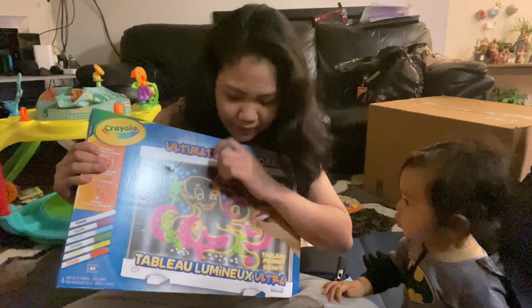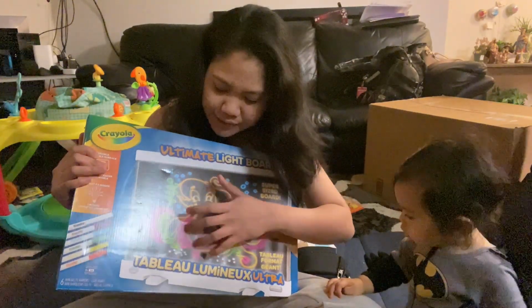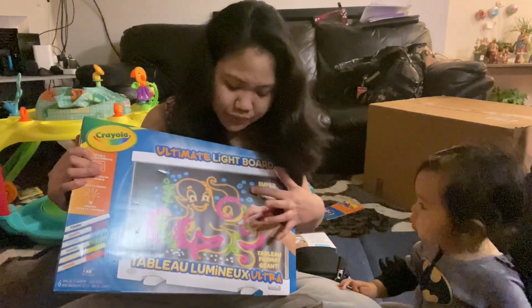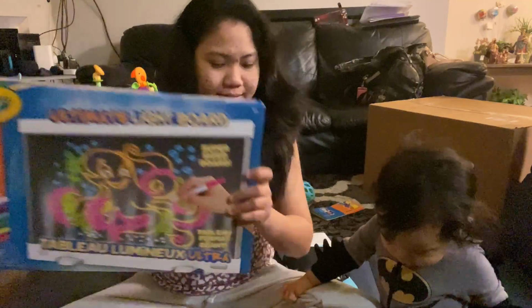And she can also put colors in it. Like pink, there's green, yellow, orange, blue. Yeah. So it has 6 pens.